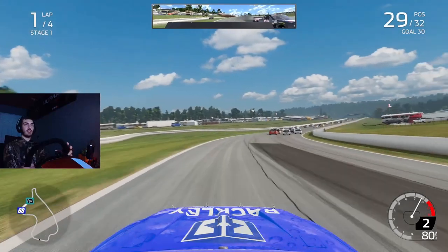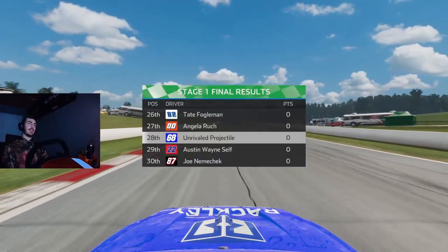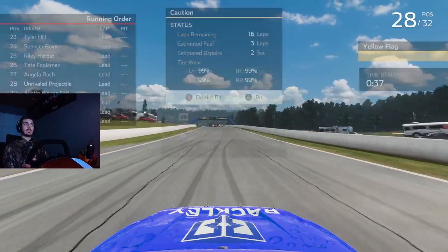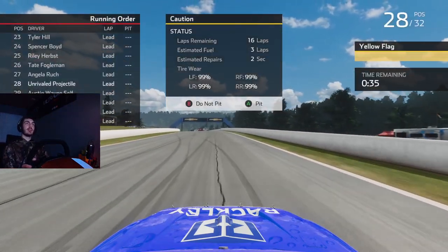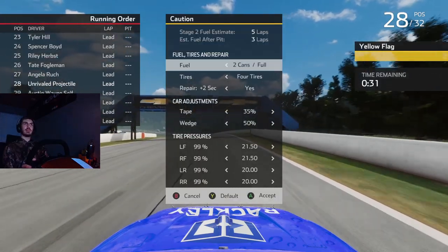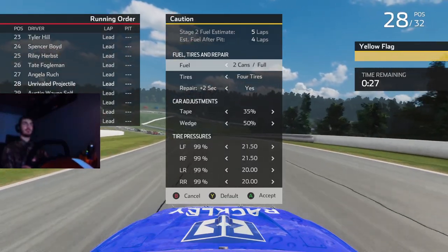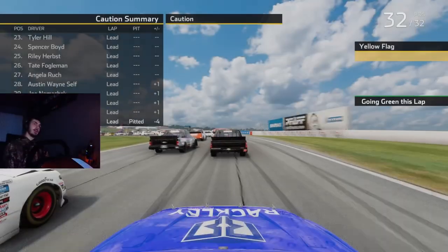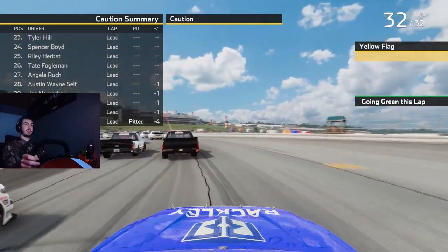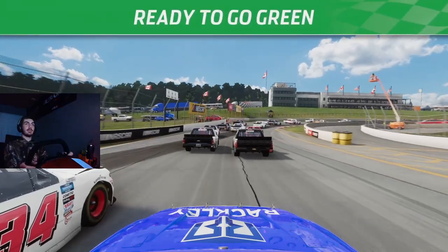And there's our first caution. It's going to be the end of the stage, 28th. Let's keep moving here. Estimated fuel. Why is nobody else pitting? I'll pit, why not? Maybe because I don't think we're actually going to make it there, which is probably, to be honest, quite fair.